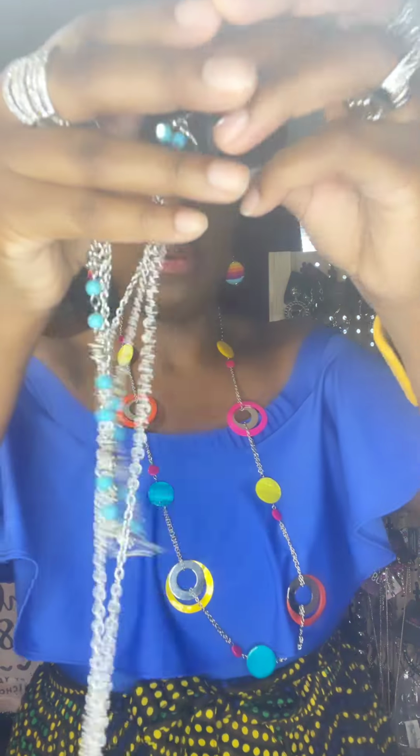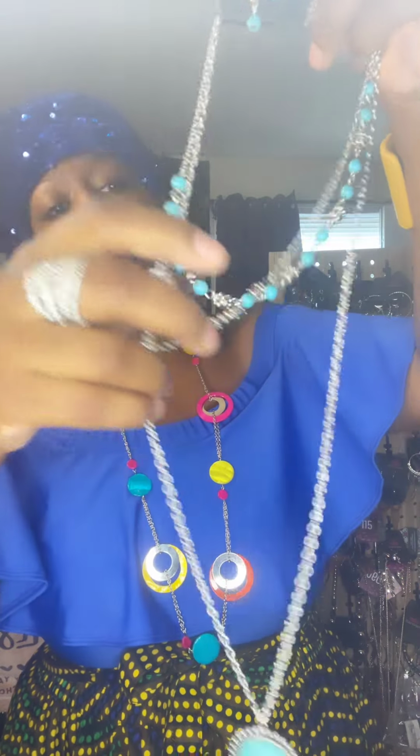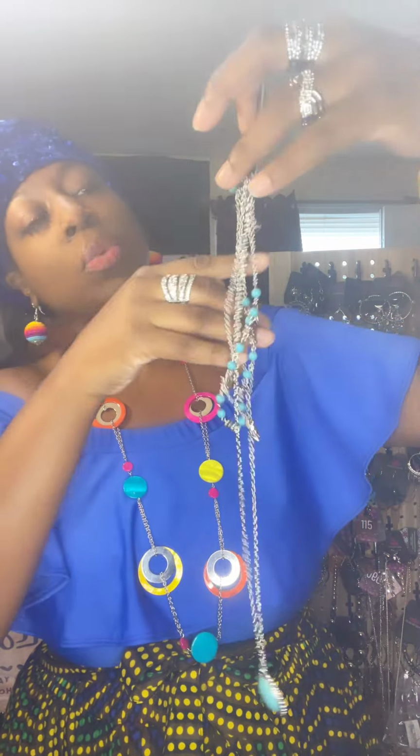I'm actually opening this one for the first time. This is a $20 set and it's a double layer chain. Oh my gosh. I've never seen it. I'm really just opening it. I didn't realize it was hooked on to it, and it comes with these complimentary earrings, as all my pieces do.